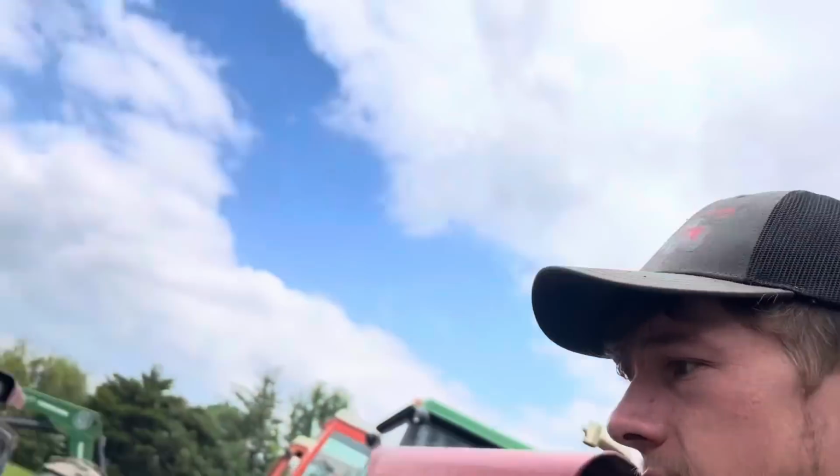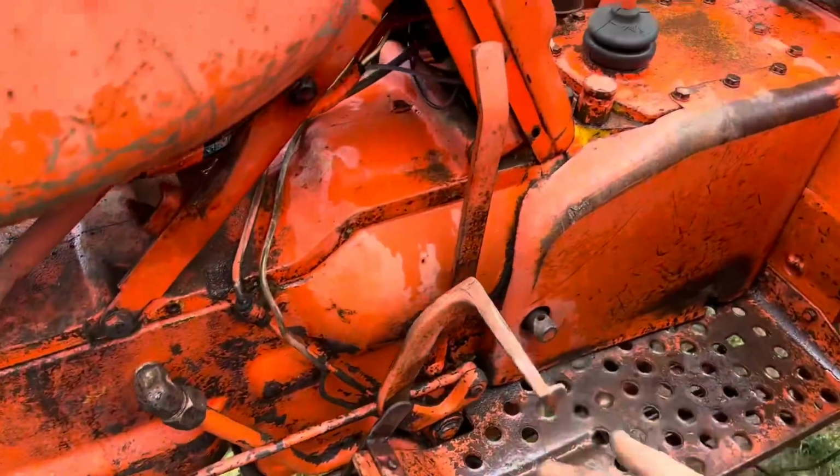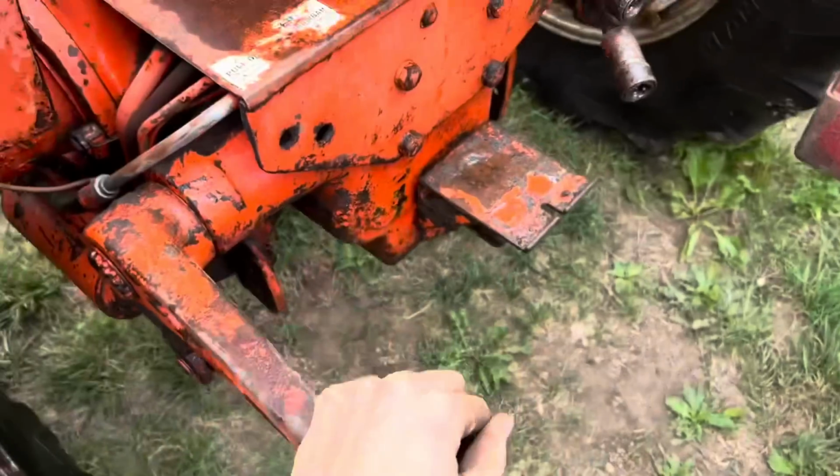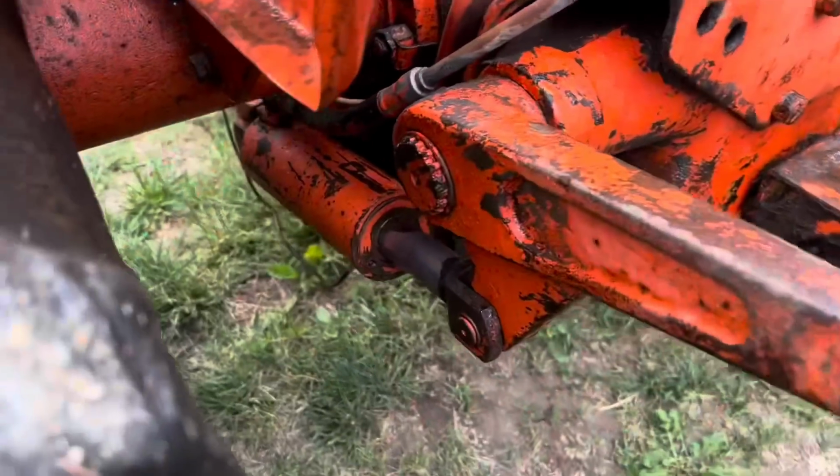Everything seems to work as it should. The clutch works, but it does need an adjustment. PTO works, and then the lift cylinders need some love. They won't move up or down. I think the cylinders are possibly froze or stuck, so they just need gone through. And yeah, everything else checks out. Factory power steering, and could probably use a carb clean. But that's that D17 Series 4.